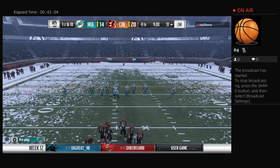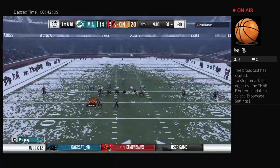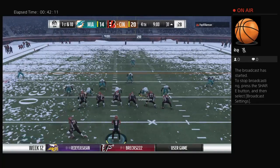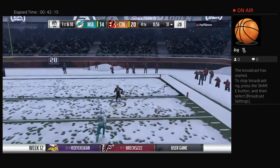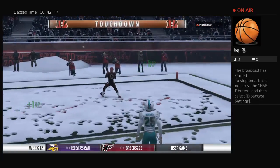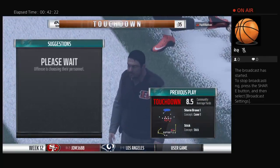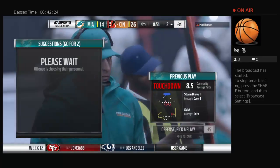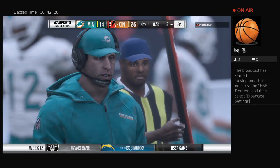Really nice starting field position here for the offensive unit. They'll come out throwing here to start the drive. A swing pass caught. And all the way in for a Cincinnati score. And correct me if I'm wrong, that was just a simple fly route, wasn't it? No, there's nothing to correct at all. You've got it down pat.